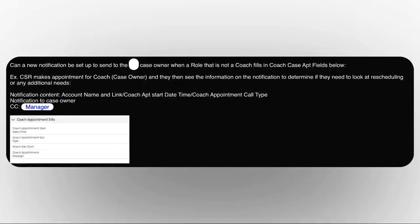There's a day and time, there's a type, and then there's the person who it should be assigned to. What we're doing is looking for those fields to be filled out. And we're saying, hey, if somebody fills this out for someone other than themselves, go ahead and send an alert to that person, letting them know that a new event has been scheduled for them. So that's one example of a new automation.